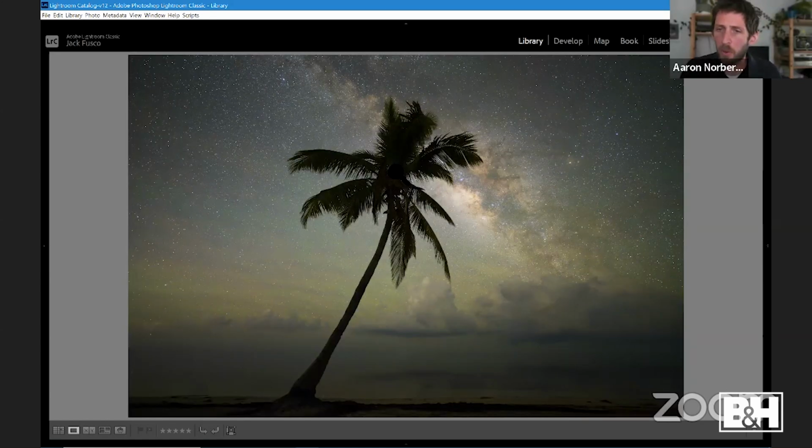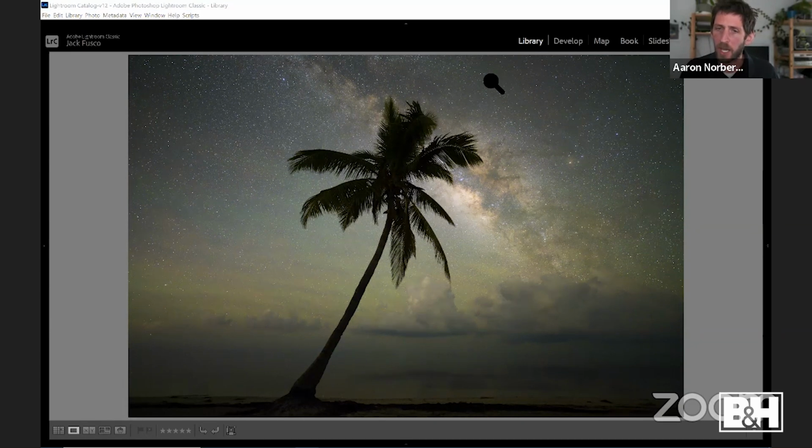There's one question right now we're trying to hash out about making sure that you have exposure where you need it for the stars when you're doing a multi-exposure technique, just making sure that you're not blowing out detail.